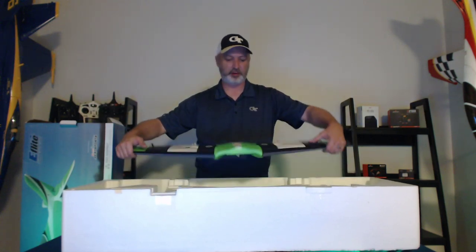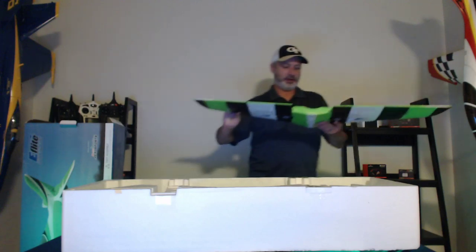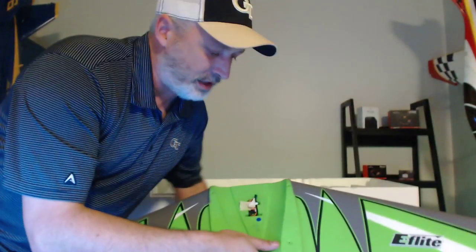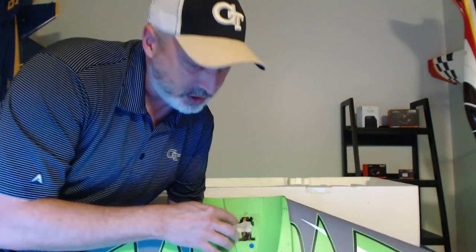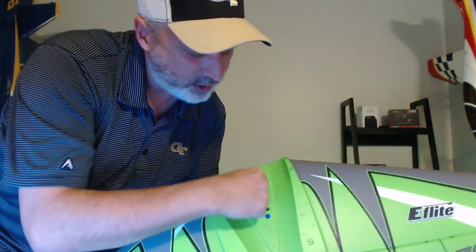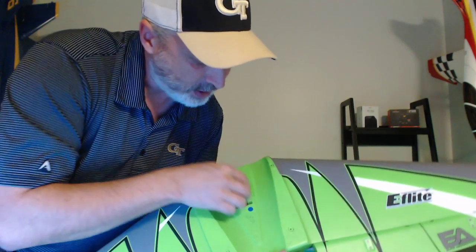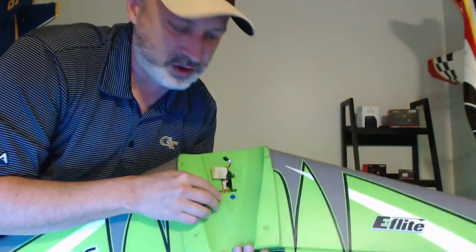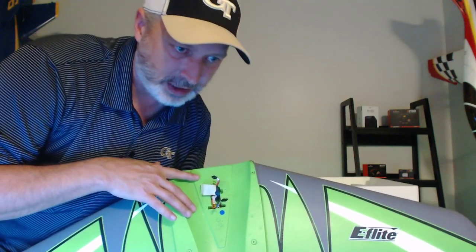All right, now that we've gotten that far, we can go ahead and pull the wing out. And folks that remember the initial release, the Havoc had, sorry, I'm moving a box out of the way here. So, folks that remember the initial release of the Havoc will remember that it had like five servo connectors inside this wing cavity. And now they've just got the individual servo wires there. So you can pull those out and connect them directly to the servo leads coming out of the fuselage. So that's one of the changes between this and the original Havoc. That's pretty nice.